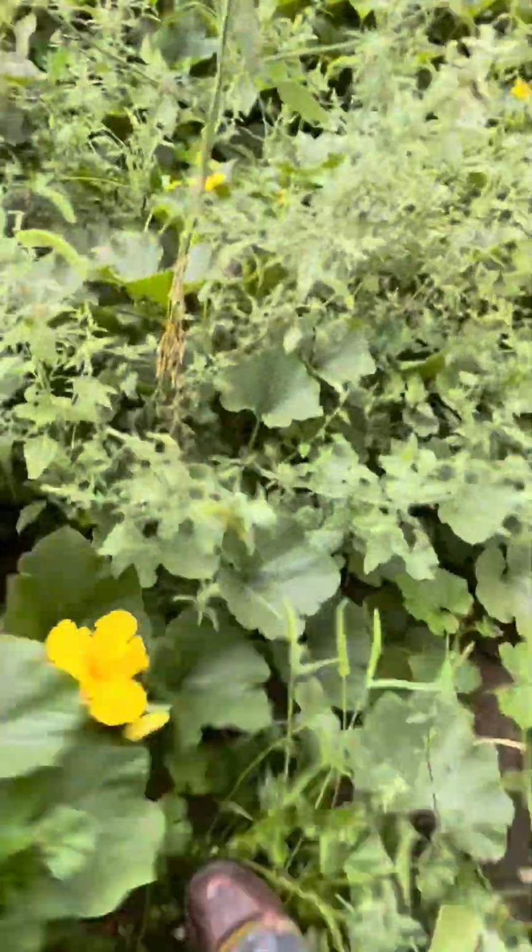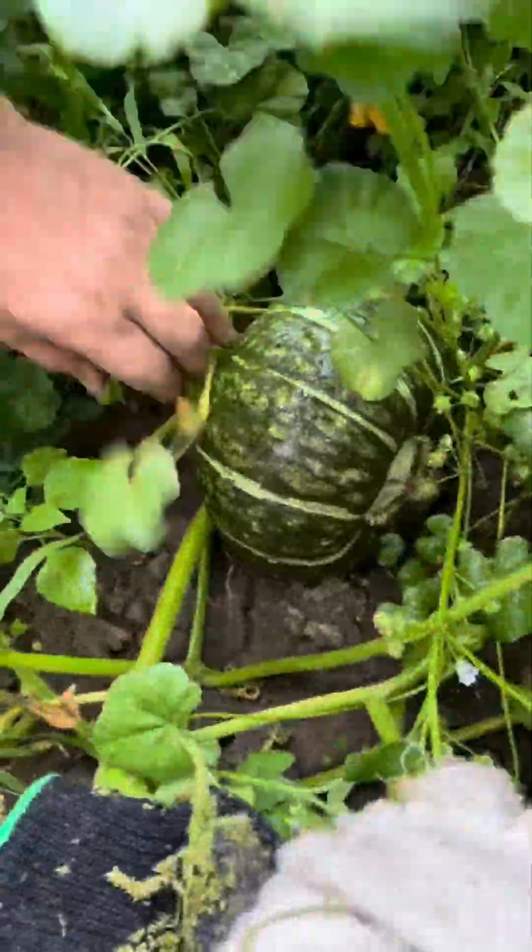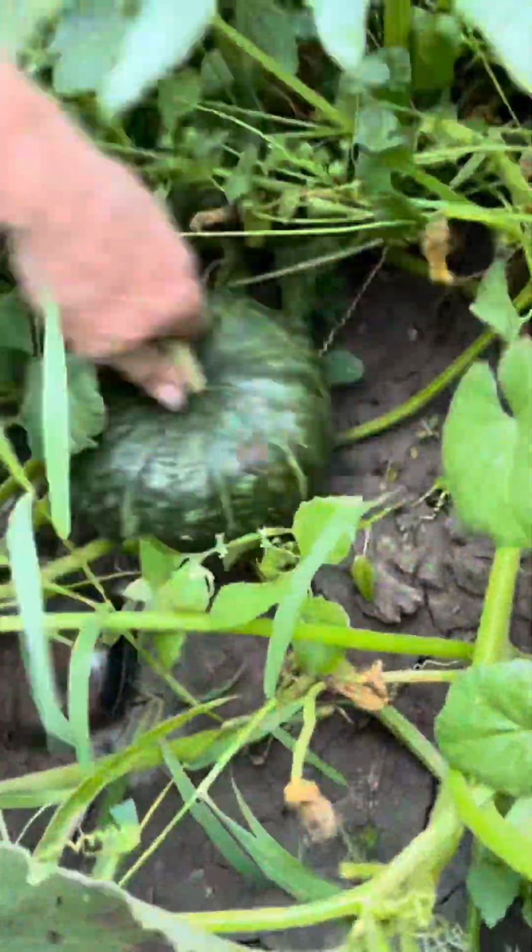Look at these. Okay guys. What's the other thing over there? Oh, this one is huge. Look at this. This is ready, but it's not green yet. See how he's doing this right away? Oh yeah, that's ready. That's huge.